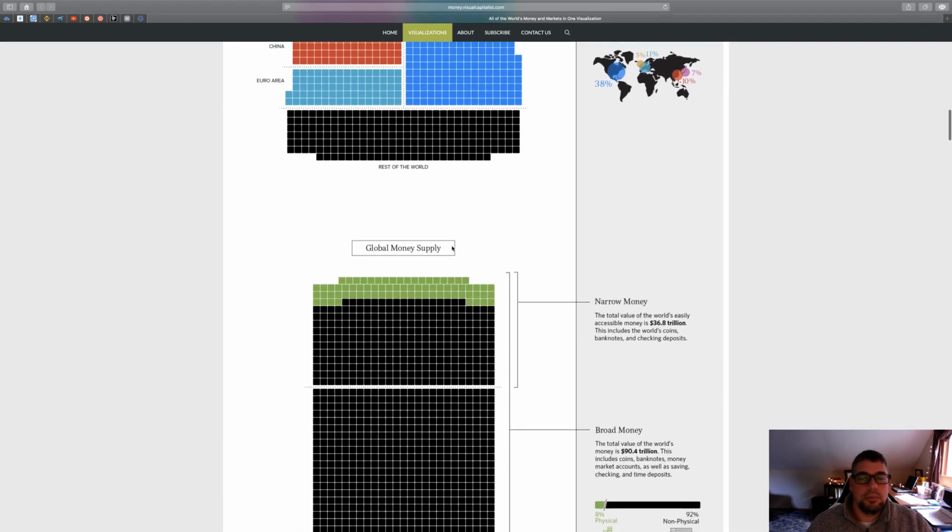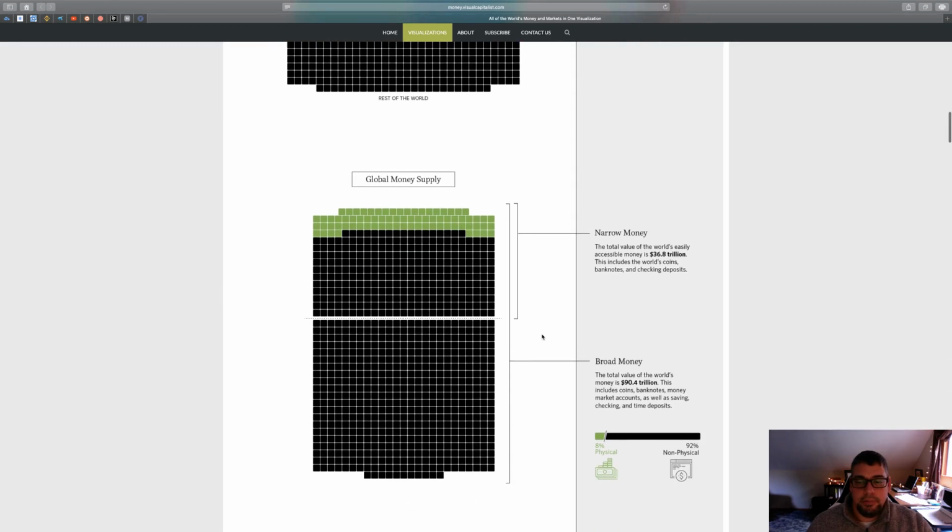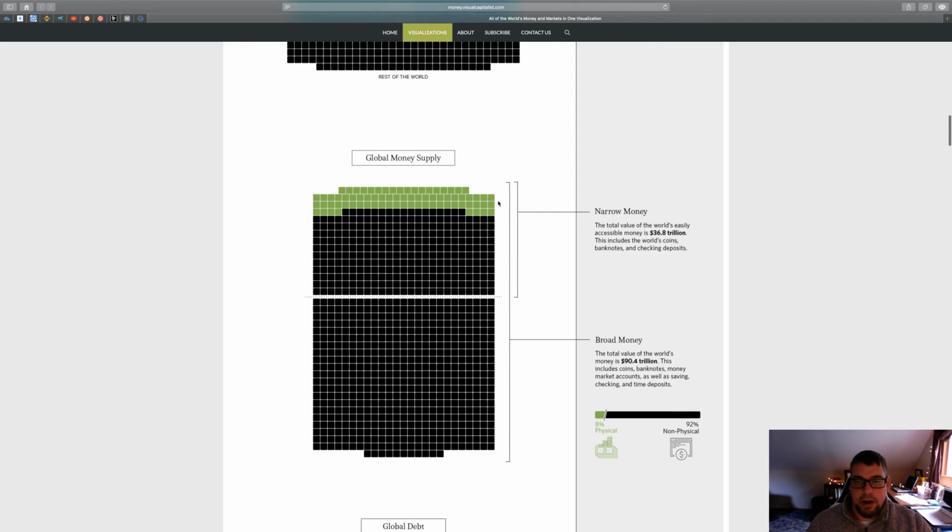This is the global money supply. You have your narrow money. The total value of the world's easily accessible money is 36.8 trillion. This includes the world's coins, banknotes, and checking and deposits. That goes from here up to here. And a lot of this right here, that's your narrow money.